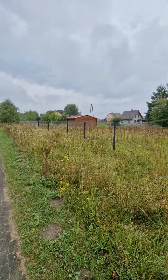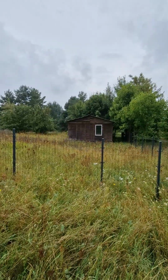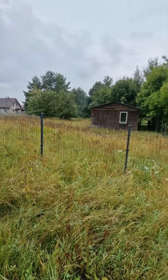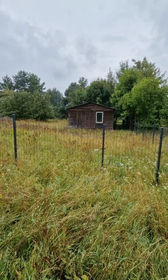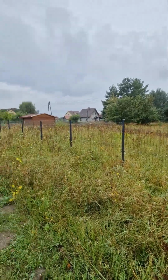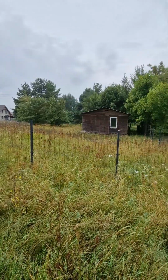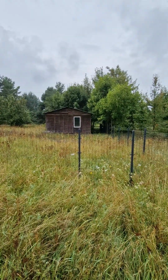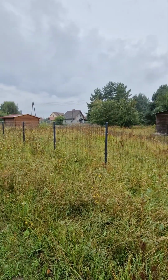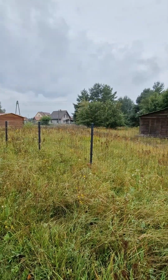Okay, so we just walked past another plot here. I don't think this is a house. I think someone's supposed to build a shack here, maybe a garage or whatever they want. But there's a limit. In England, you'd have this plot of land and the whole idea would be to get as many houses on that as possible. Maybe you get two, three, four, who knows. But there's a limit in Poland. I think you can only take up, say, 25%, is it?